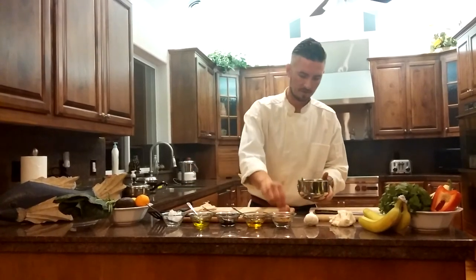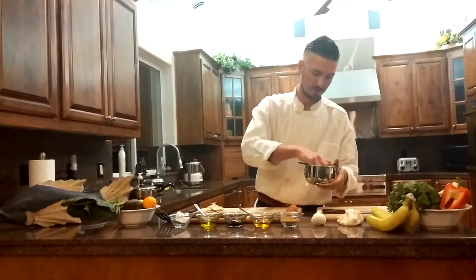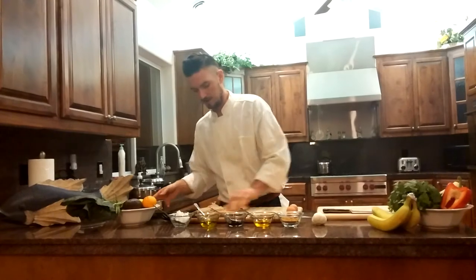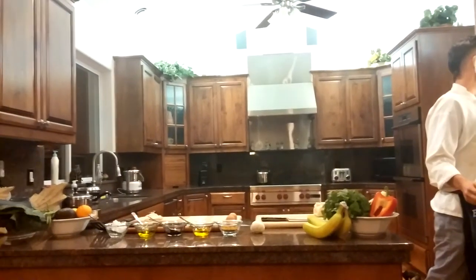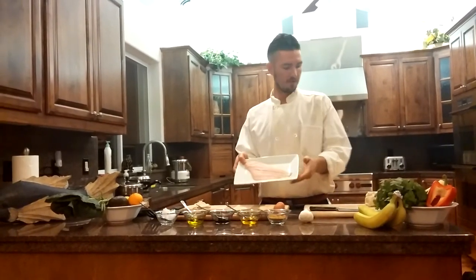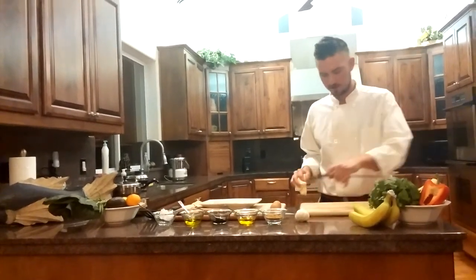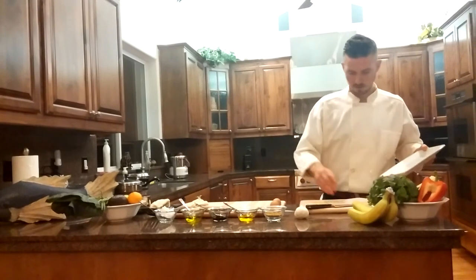Just do the same. Spice, not too much. Give it some good flavor. Okay. I'll put these in last. So I think for this dish, I'm going to use the petrale sole. Have a fillet right here. Since I just previously cut veggies on this board, I think I will use this cutting board for my fish as well and just clean it later.